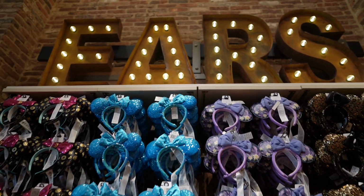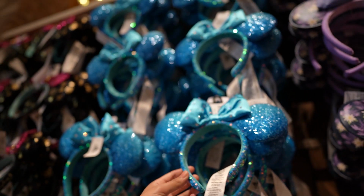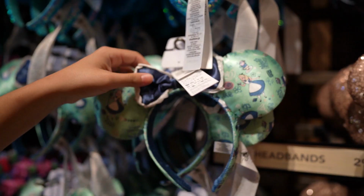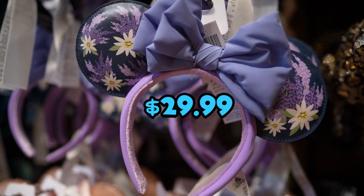I love it. Ear wall update, fam. Okay, so we stopped here because these are the ones that Becky was getting a lot of questions on, whether or not they were still in stock, the blue ones with the diamonds, and they are. So yay. They're really pretty. They also have the Alice in Wonderland ones, which I like the bow on, priced at $29.99. And then they also have the lavender ones still in stock, the pretty ones with the flowers.